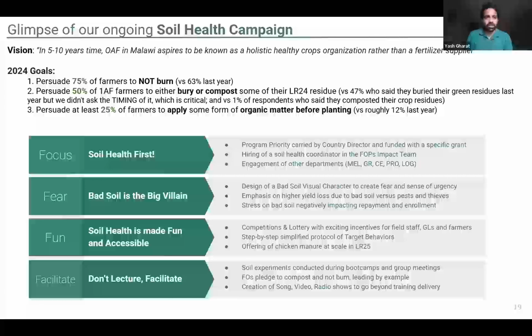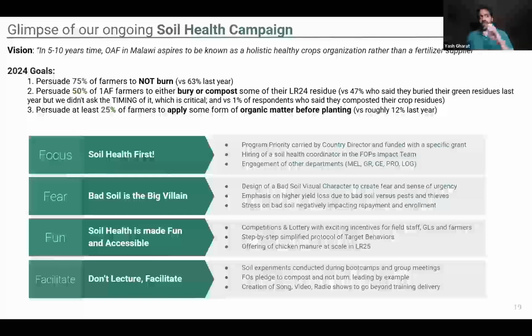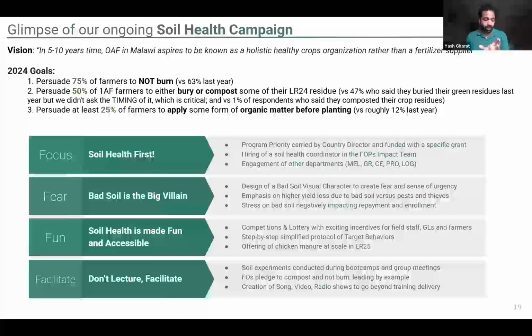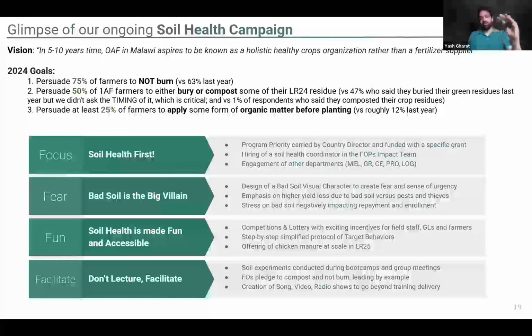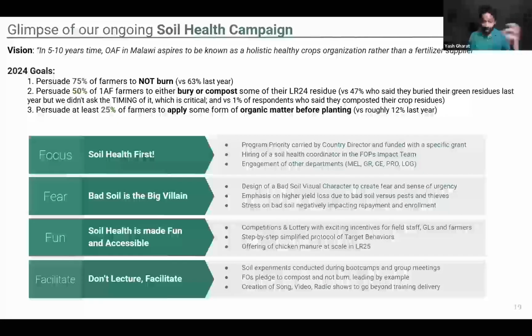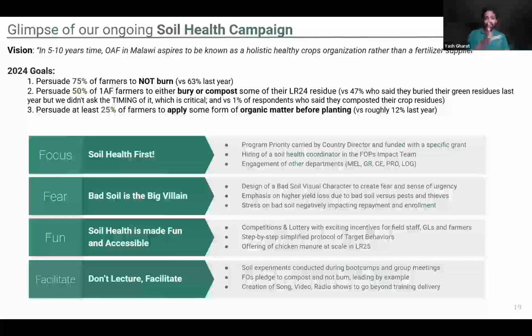And then just a quick glimpse at our soil health campaign. As I mentioned, we really tried to take these concepts and make sure that they had very specific KPIs attached to them, so that we knew that we could hold ourselves and hold our staff accountable. And we then tried to frame it with these 4 Fs. So focus, fear, fun, and facilitate. So these were trying to look at some of the strategic aims, the 4 strategic aims that I mentioned in an earlier slide. These were the KPIs that were related to those.